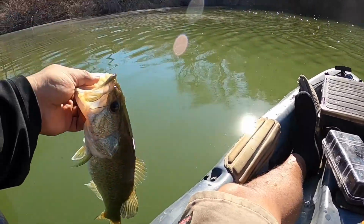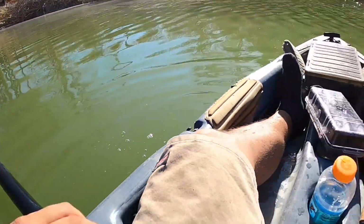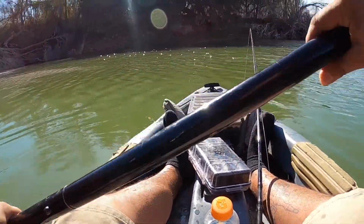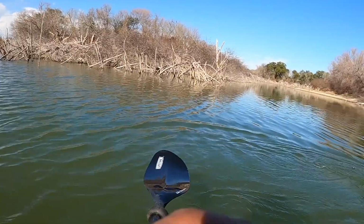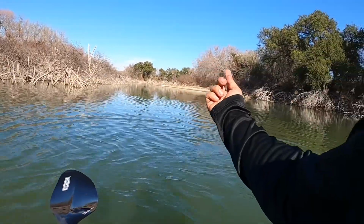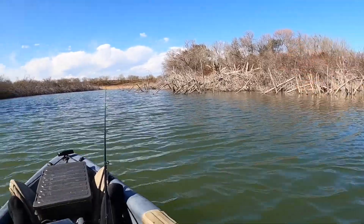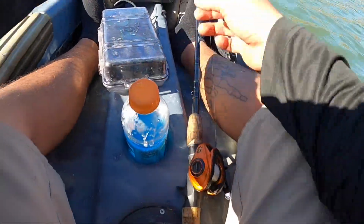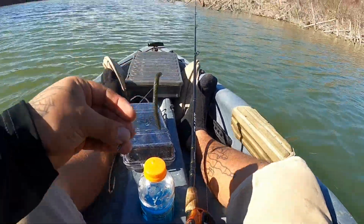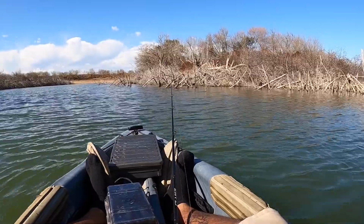Bam, let him go. Go down slowly. And I caught him. I came from around the corner where all that film stuff was, and it got clear again, right? So I cast out right there, got it on the fall. Picked it up on the fall. Let's rig back up, guys, and get back in.